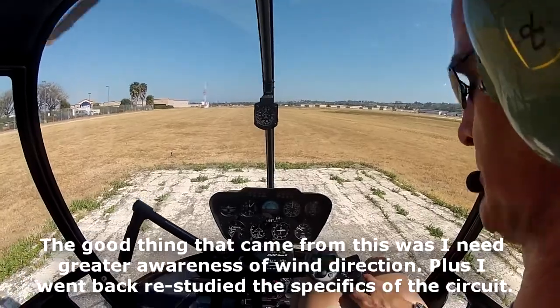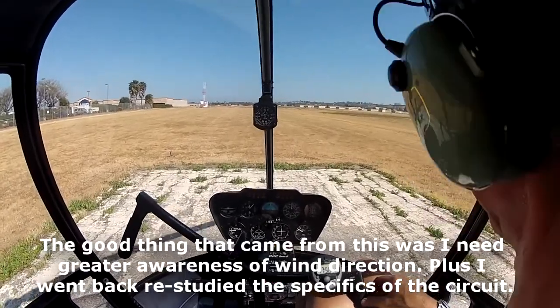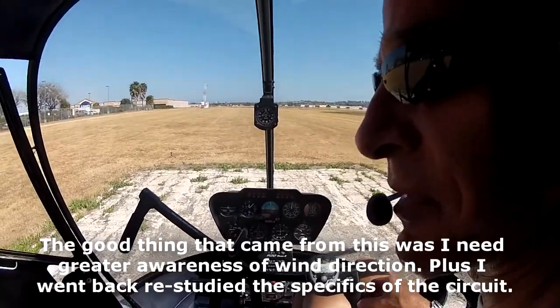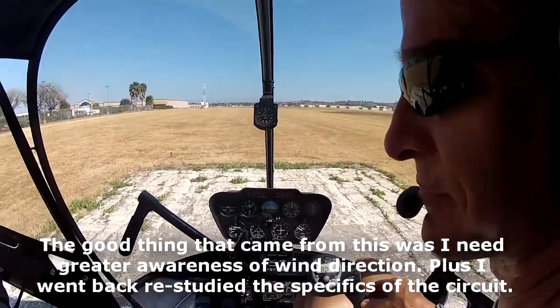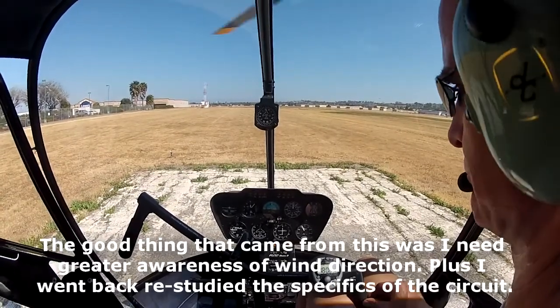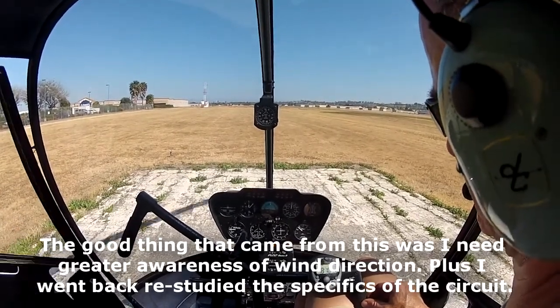Traffic will pass off your right, frequency change approved. Frequency change, thanks for your help. Helicopter 63 Fox, you'll be number 2 following the Cessna down one ahead, runway 11 right, clear to land. Number 2, 11 right, clear to land, and still looking for traffic, 63 Fox.